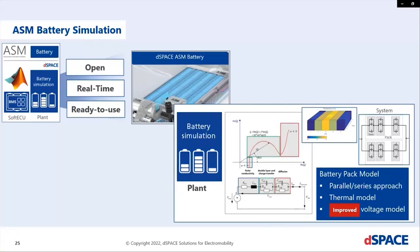The battery pack topology varies from application to application, and the ASM battery model follows this flexible approach. The system can be formed with a parallel connection of battery packs, which contains a flexible number of series connections of battery stacks, where each stack represents a parallel connection of battery cells. Whether or not a clustering of modules is needed depends on the architecture of your battery.